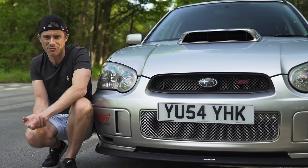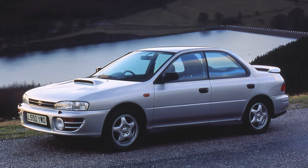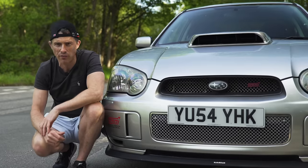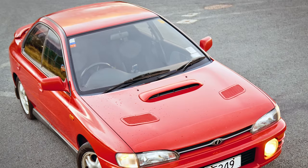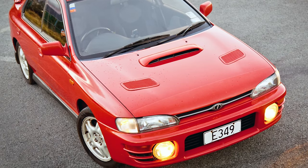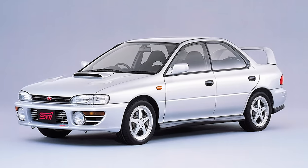Let me give you a quick history lesson. So Subaru released the Impreza back in 1992, and they took that car rallying. It was famously driven by Colin McRae, who actually won the WRC in 1995 as the youngest ever driver to do so. And I think he's the best rally driver in the world ever. Moving on, they actually made a road version of the rally car and called it the WRX. Then they made a higher performance version of the WRX called the WRX STi.